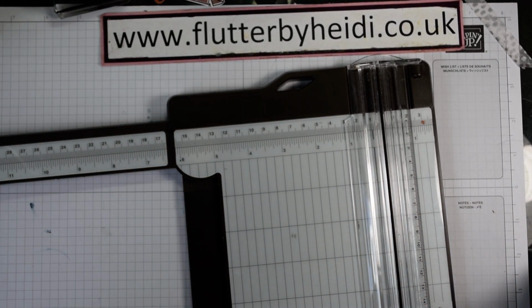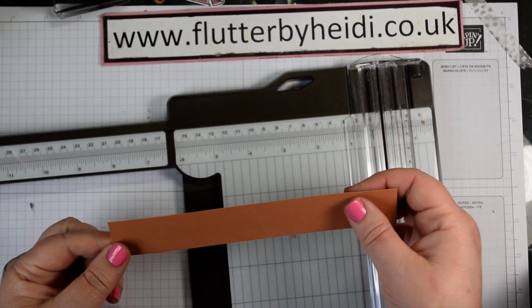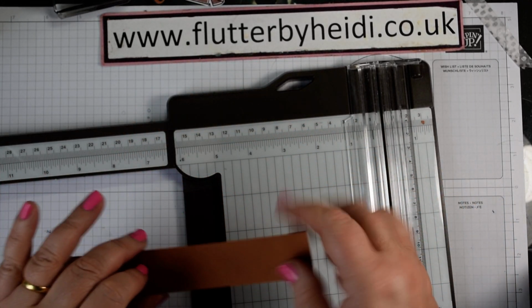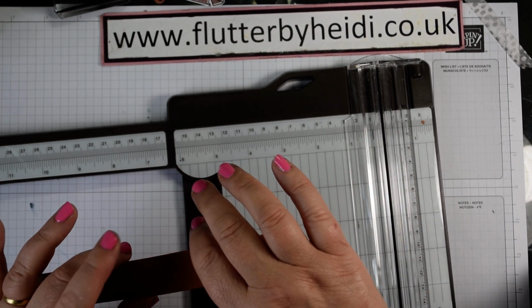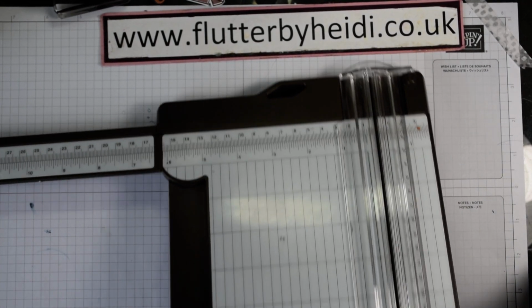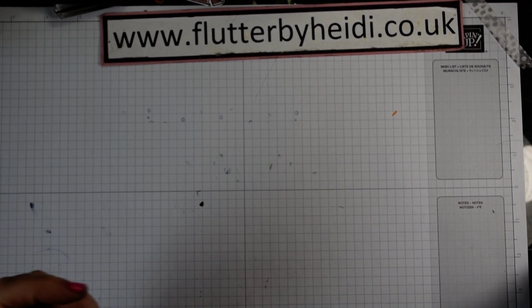And then one more piece. This is 19 centimetres by 3, and this is going to create our wrap. I'm not going to score that though. I'm actually just going to fold, as I've shown you in some of my other videos, when you're creating something to go around the outside, sometimes it is just easier to fold it rather than actually scoring it. So I think that trimmer can probably go away, and we can crack on with the construction.